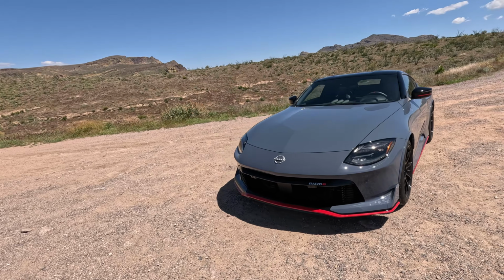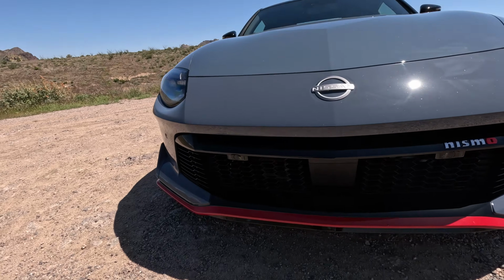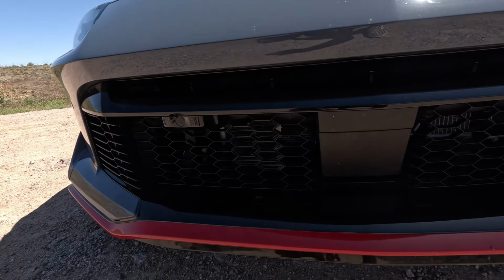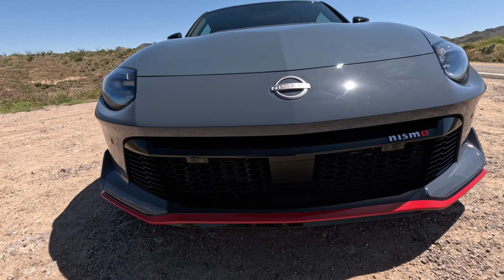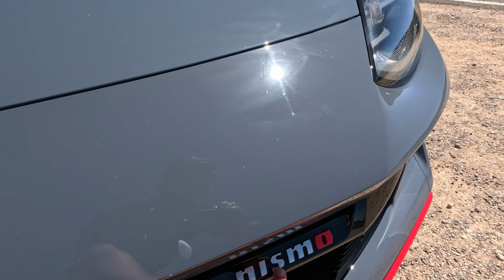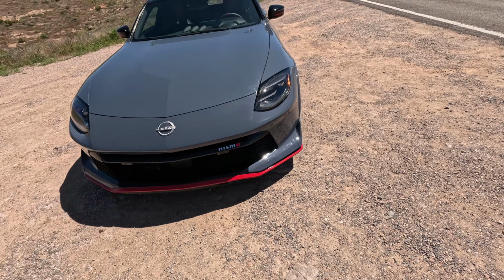Let's go ahead and start with the front. We have this nice pointy front end, which has this absolutely massive grille. Now they've also added this very thin mesh to get as much airflow as possible through there, which will lower your overall operating temps and improve endurance on the track. So we love to see that. We do have a Nismo badge as well. Love to see badges. Huge fan of keeping those on the car and presenting your sporty Nismo option.